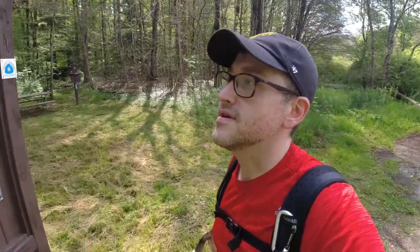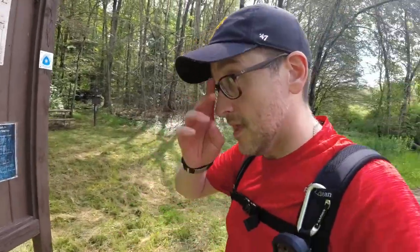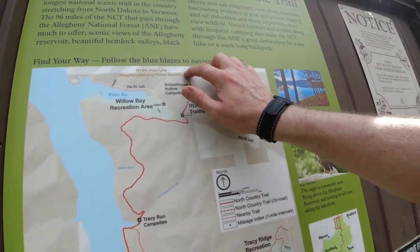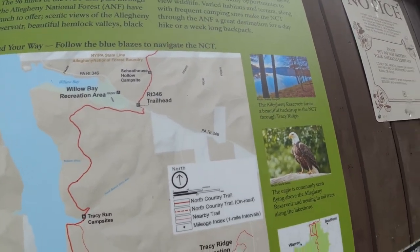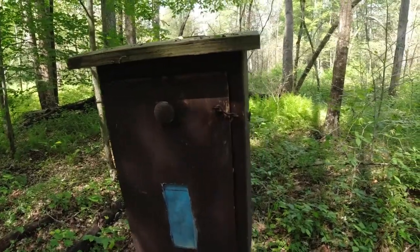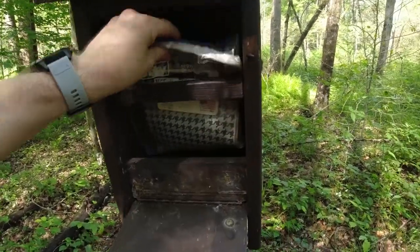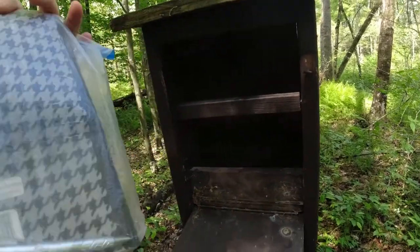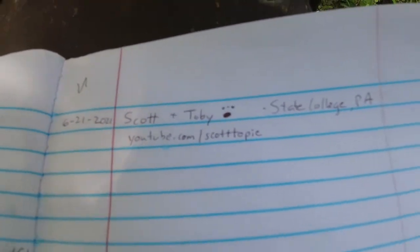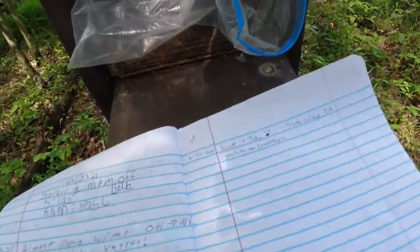So we made it to the trailhead for the North Country Trail. And this should only really be a tiny little section of it that will take us up to the New York state line, and then I think we'll just turn around there. It's like a logbook. All right, we'll check in. All right, bud, you ready? Let's pack this back up.